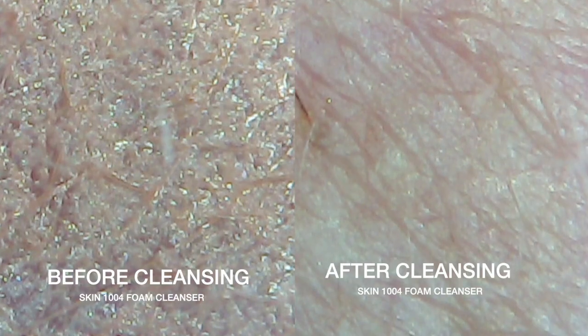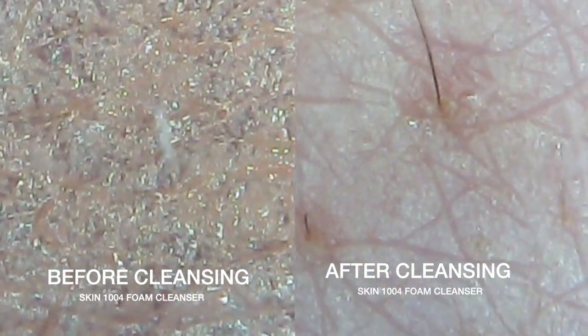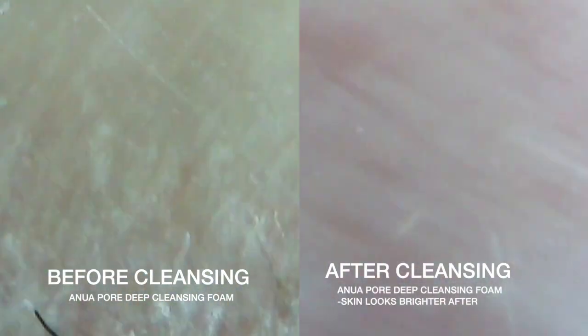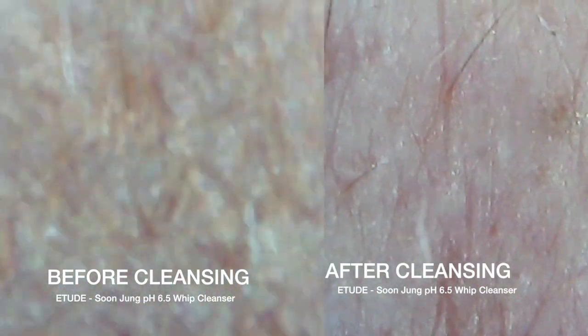So I tested all of these foam cleansers and looked at them under the microscope to see which one cleans my skin the most. And all of them actually did really well. But also, all of them are not great at removing waterproof and long wearing makeup. So make sure that you always oil cleanse first.